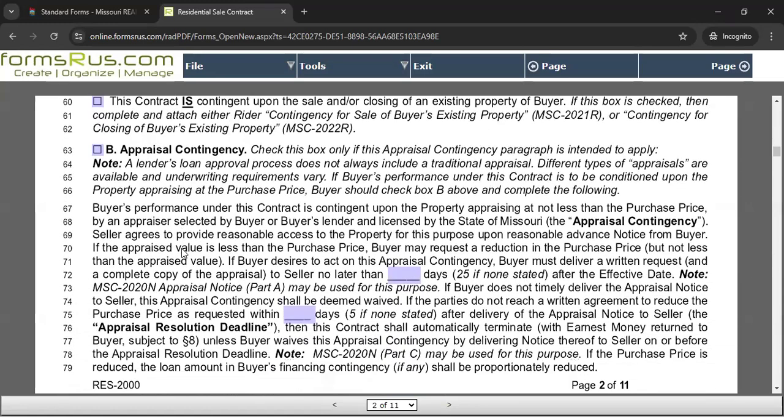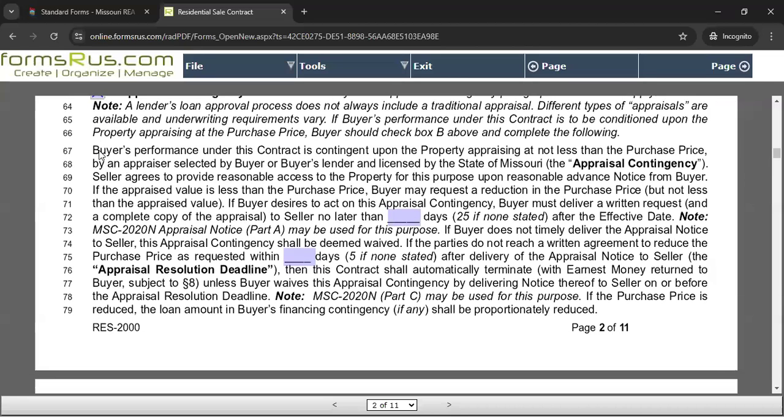Appraisal contingency. If your client is doing any type of financing, please, please, please check this box, because it's the only thing that allows your client to get out of the contract from the lender based on financing. If this box is not checked and the property doesn't appraise, your lender can't send me a denial letter based on appraisal.